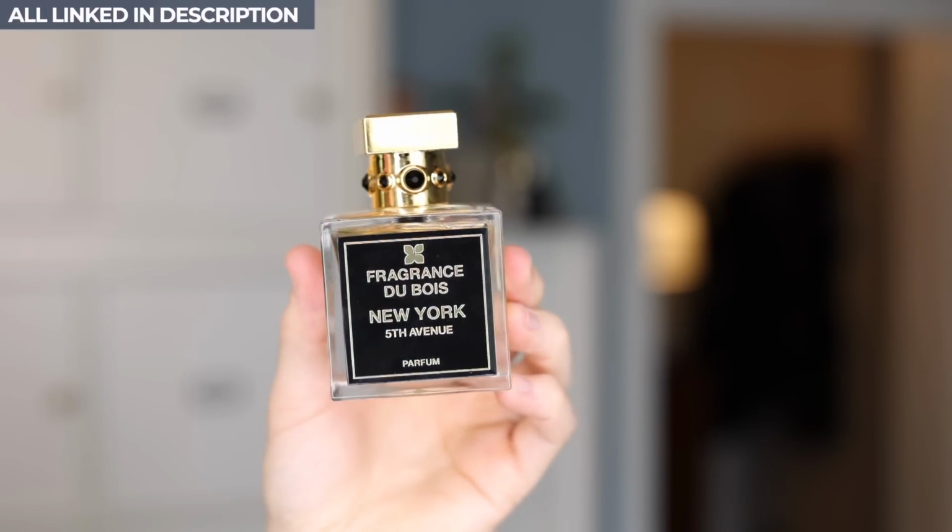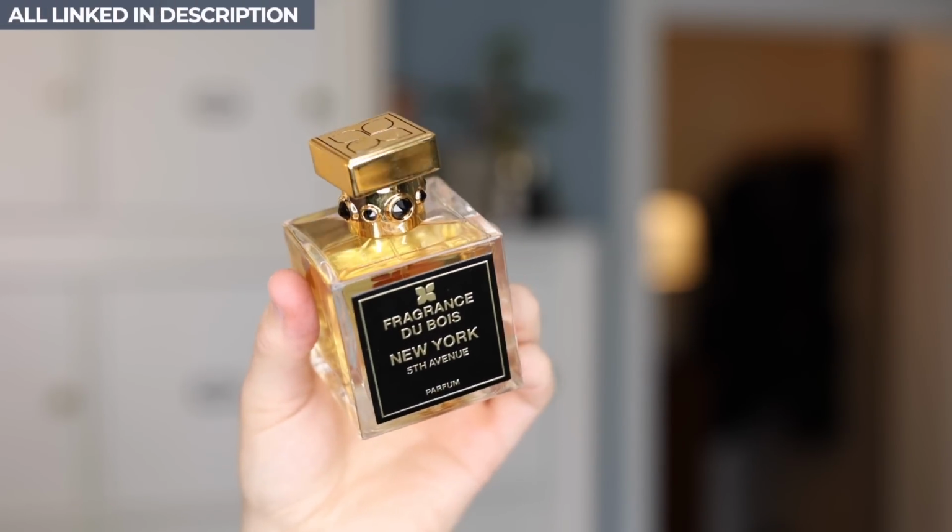Let's take you to New York, Fifth Avenue by Fragrance du Bois. Now this is supposed to smell like winter in New York. New York in summer smells absolutely rancid. Sorry if you live in New York, but I've had a couple of summers in New York and just the smell is sick in the head. Just not great. And actually, while it's been hot in London over summer, it has smelled like that, sort of like warm rubbish sewage. Not this though.